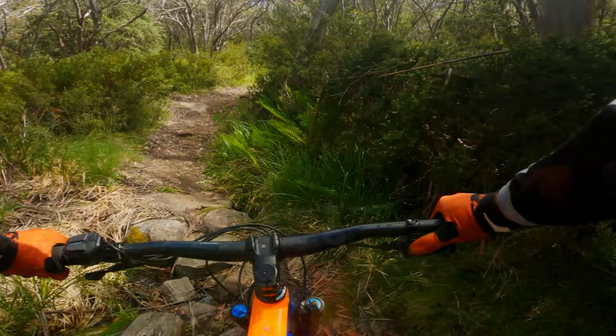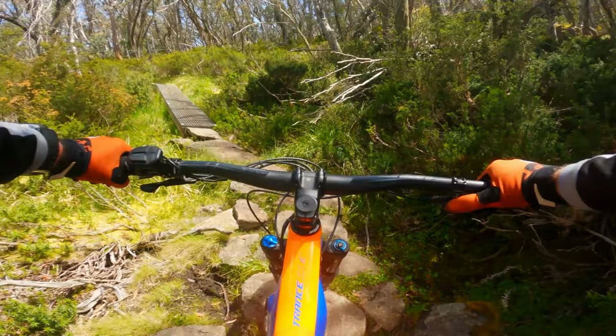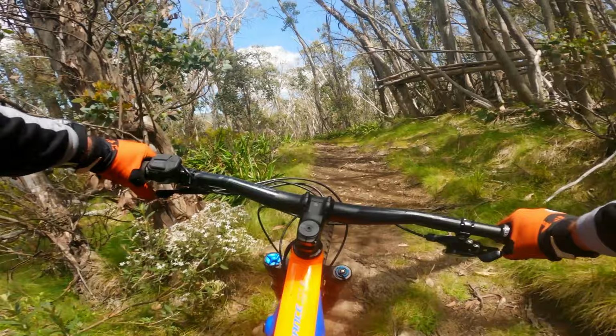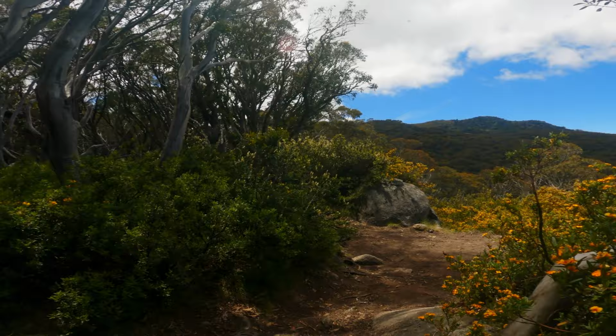The only issue with those descents is you're then back into more climbing. And these are some cool little bridges, probably as close as you get to skinnies in Australia. The views are absolutely stunning, but don't get distracted like I did here. And straight up ahead there is Mount Sterling.